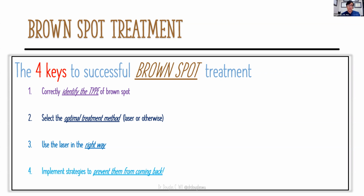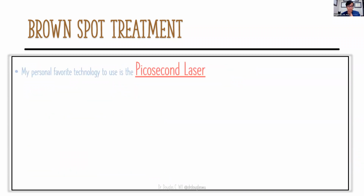And then finally, after we've cleared the spot or treated the lesion or whatever it may be, we need to really think about strategies to prevent them from coming back, so that this result can be maintained for as long as possible. So let's go into a few sort of conditions.